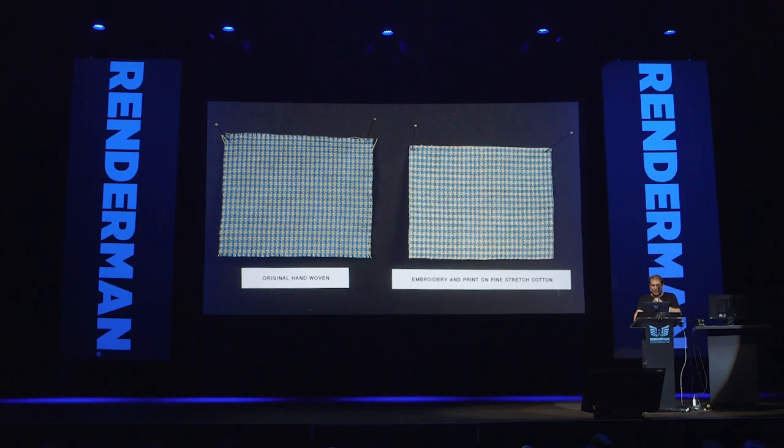So the puppet department and costumes specifically, we don't buy fabrics off the shelf or anything. Our scale is very small and very weird. So we manufacture our own fabrics in-house. These are two examples of an original hand-woven fabric and embroidery and printing. We do a bunch of different types of tests on things like this.